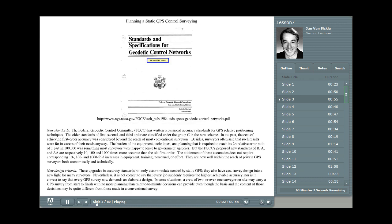It's worth noting that the standards that governed control surveying in the past have been upgraded. The Federal Geodetic Control Committee has issued new standards. It used to be that there were first, second, and third order standards, first being the highest at 1 part in 100,000. However, now all of the old first, second, and third order standards are under a rubric known as C, and the FGCC has proposed new standards B, A, and AA. These are 10, 100, and 1,000 times more accurate than the old first order. GPS, in other words, has really upped the stakes in terms of accuracy standards according to the federal government.